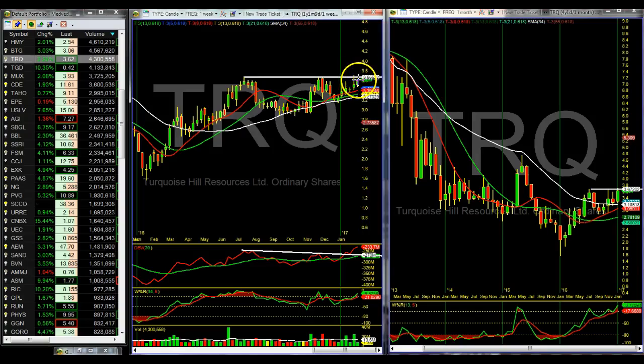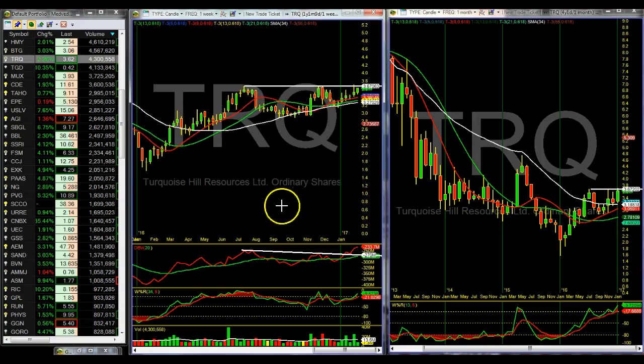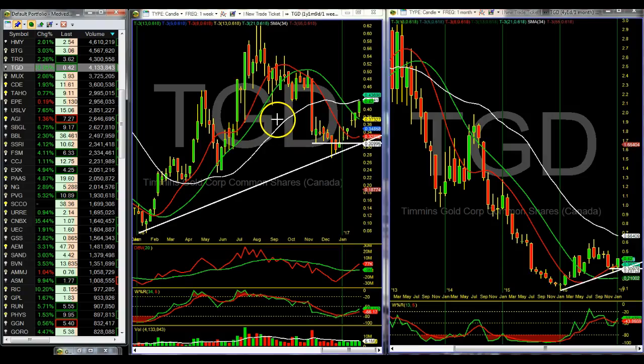Look for any kind of retracements back into support. Maybe it's not ready yet. It looks like it already had a tiny whipsaw back in. So this might be it. It might have already recoiled. Hold back that rubber band a little bit and let her rip. Let's see. That looks like a nice one right there. TGD.